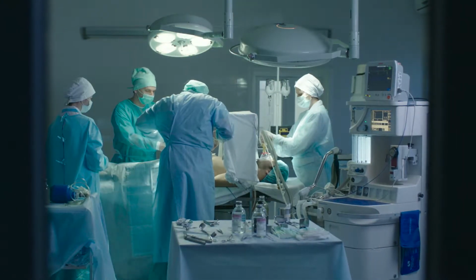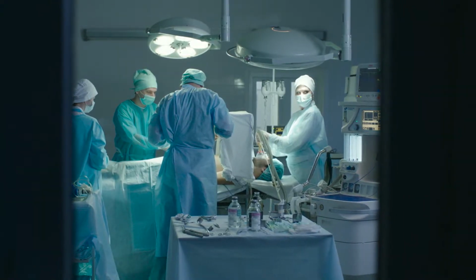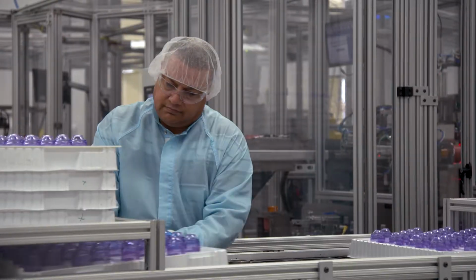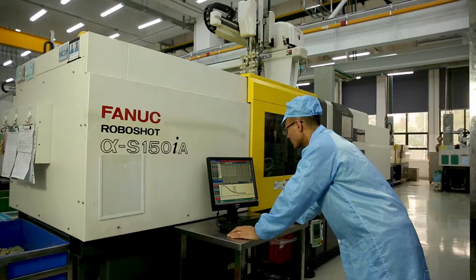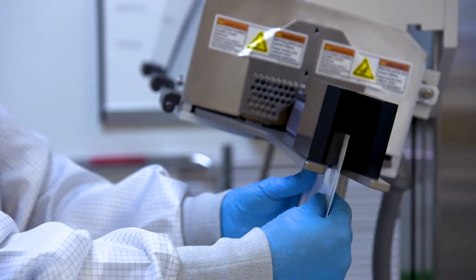There's a zero tolerance for defects in this industry. We have to make sure that our products are made consistently the same time every time. We can't afford to have one patient injured or hurt. We have to make sure patient safety comes first. We work to the same specs and same automation and same requirements, and it's the same quality and same standards no matter where it's produced.